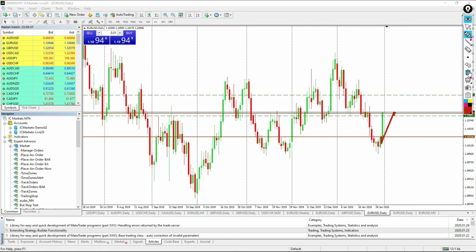Now, if you remember, I told you I'm going to put in these two lines. I put in this line over here and this line over here. This is where we placed our sell order, and this is where we closed our trade. Now, if we didn't close the trade right over here, guys, what would have happened is that we would be right now in the negative.